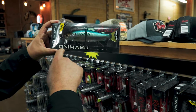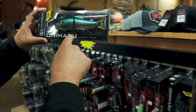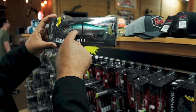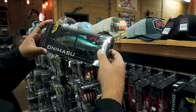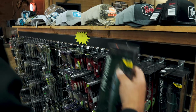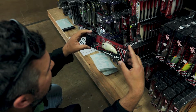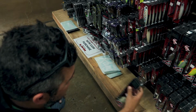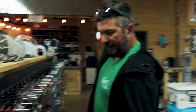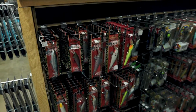How you say that? Anamasu? We'll go with that. Anyway, that's a sexy looking swim bait right there. It's a sinking too. And it's only 46 bucks, which is really not bad for a good swim bait. The Crank G87. That sounds like something a gangsta would throw. Lucky Craft, of course, which has really good jerk baits. Your Sammy's, awesome topwater bait.